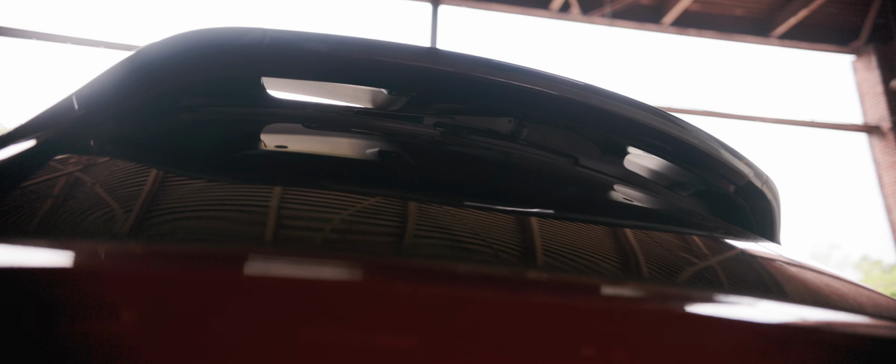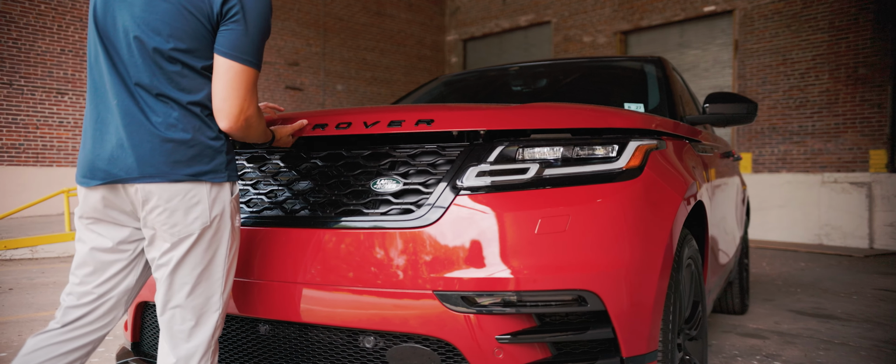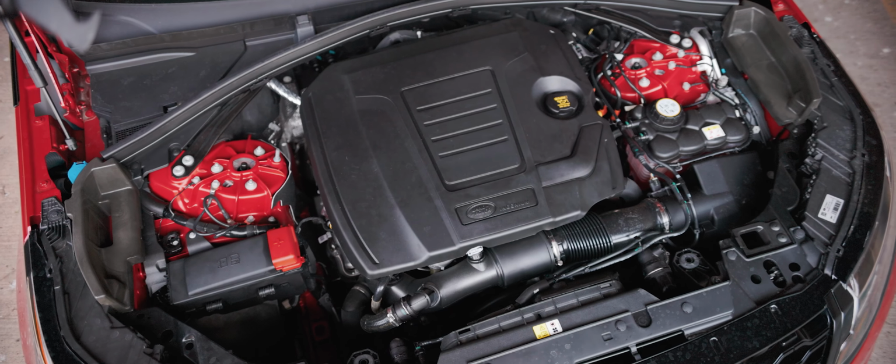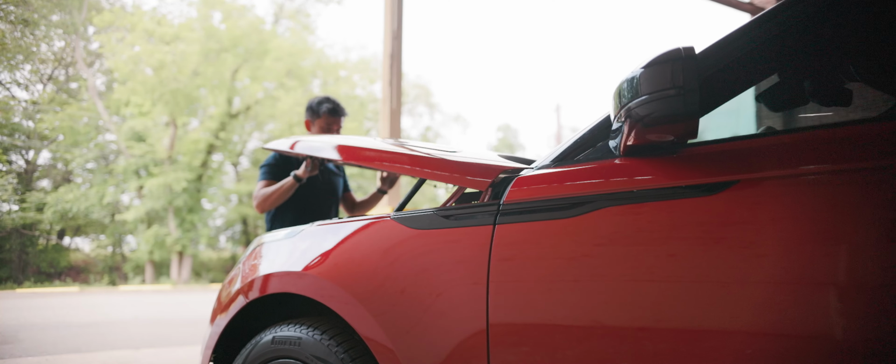The power plant on the Velar SP250, as you've probably already guessed, makes around 250 horsepower. 247 to be exact from a 2-liter turbocharged inline-4. It's not a lot, but then again the car also isn't that heavy, so it should toot along just fine if you want to put it down. Well, at least it'll get you from point A to point B.